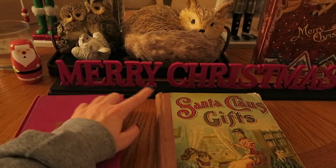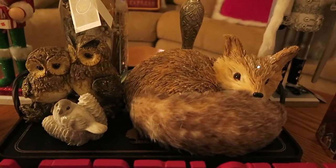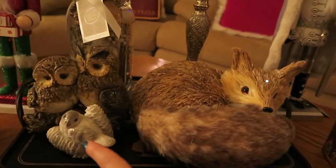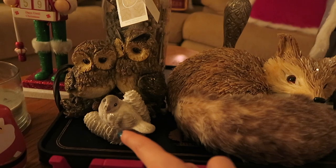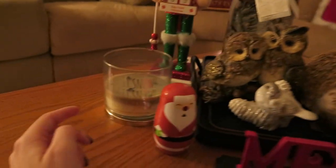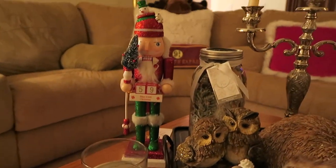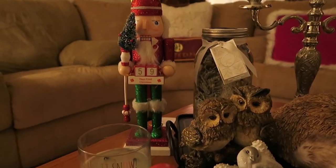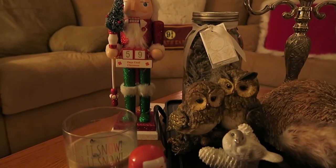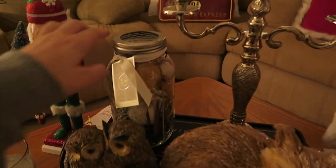Next, I have a little Merry Christmas plaque sitting there, and then I have my little woodland animals here. I have a fox, I got him a couple years ago from Cracker Barrel, and then a little bird with some white pine cones. Two little owls, I don't remember where I got these two. I have a Let It Snow peppermint candle from Bath & Body Works. A nutcracker that says 59 days till Christmas. That is so wrong. There is 12 days till Christmas. No, 13. And then I have another winter potpourri.